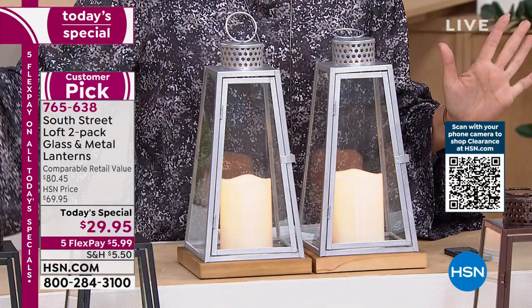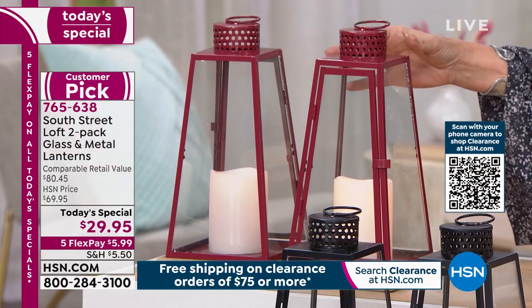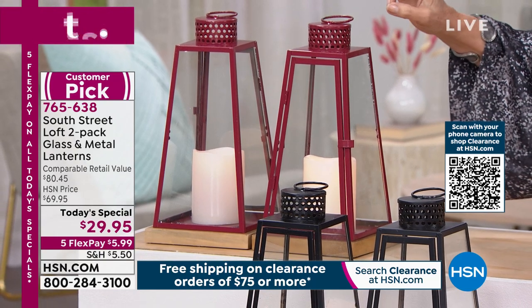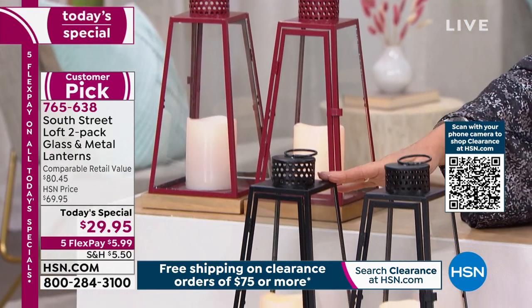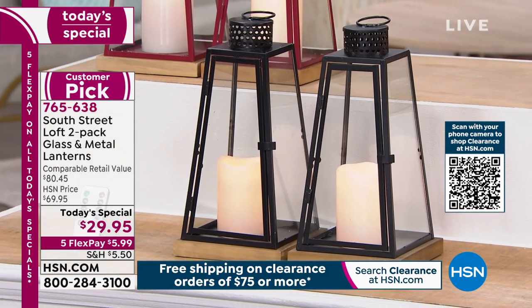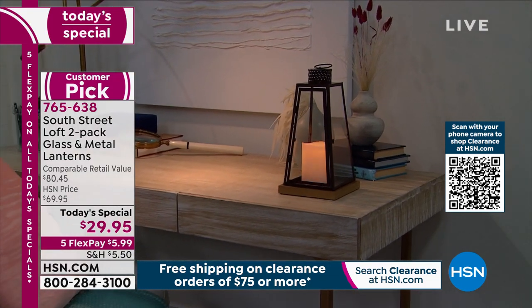In addition to that, you also have, if you want something a bit more rustic, I think that deep red, almost like a brick red, would look beautiful, especially if you're planning on using this in some outdoor areas, gorgeous. And then we also have it in the black that gives it more of almost like a wrought iron type of look. $29.95, five Flex Payments, under $6 to get these home.